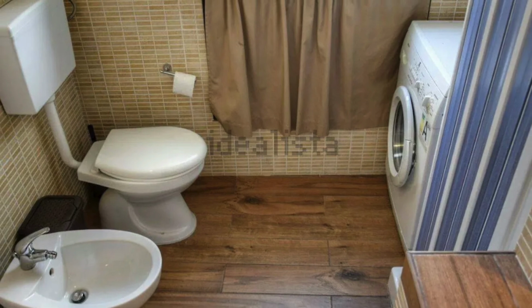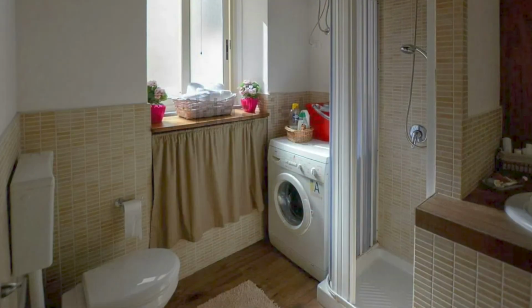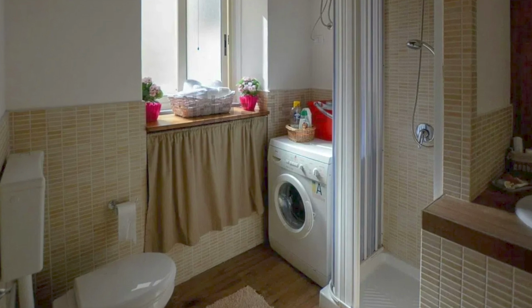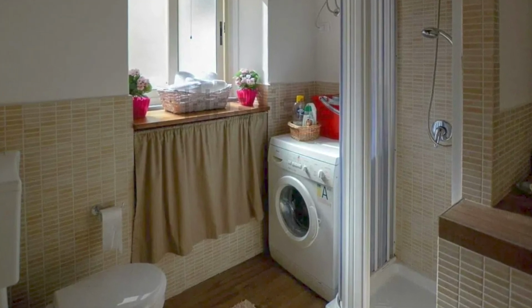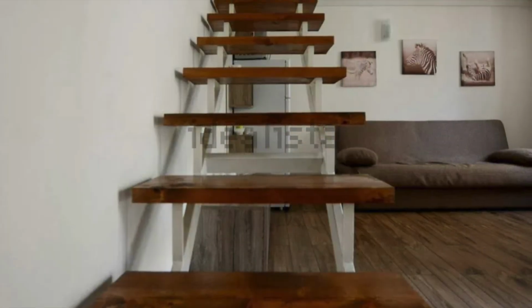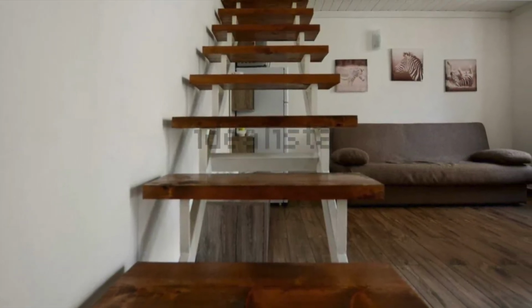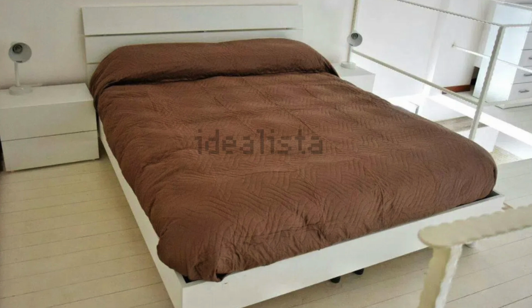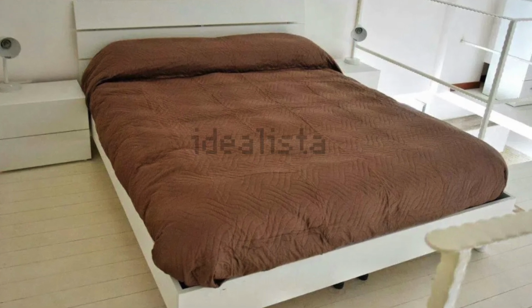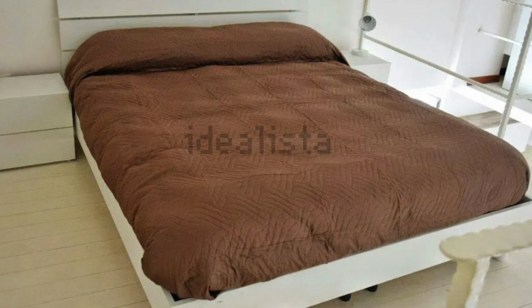Maybe your idea of fun isn't watching your laundry while you're doing your business, but they have a washing machine, they have a bidet, they have everything you need in the apartment. That's a plus. Having a washing machine and being able to do your laundry at home is a huge benefit. It takes a little bit to get used to having these free-floating staircases without a handrail on it, but it's not a huge deal. And it leads up to a loft with a queen-size bed. The whole place looks pretty comfortable, and again, I think it's a winner.